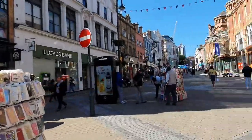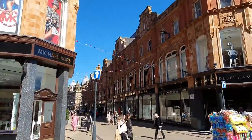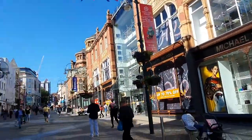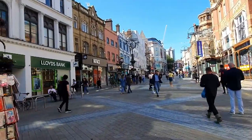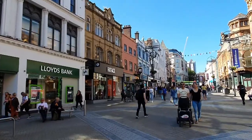I'd say it's a window shopper's paradise. If you come here, you can watch all the fancy stores, see all the fancy clothes that are here, and whatever else might get you out and about and exploring the place.